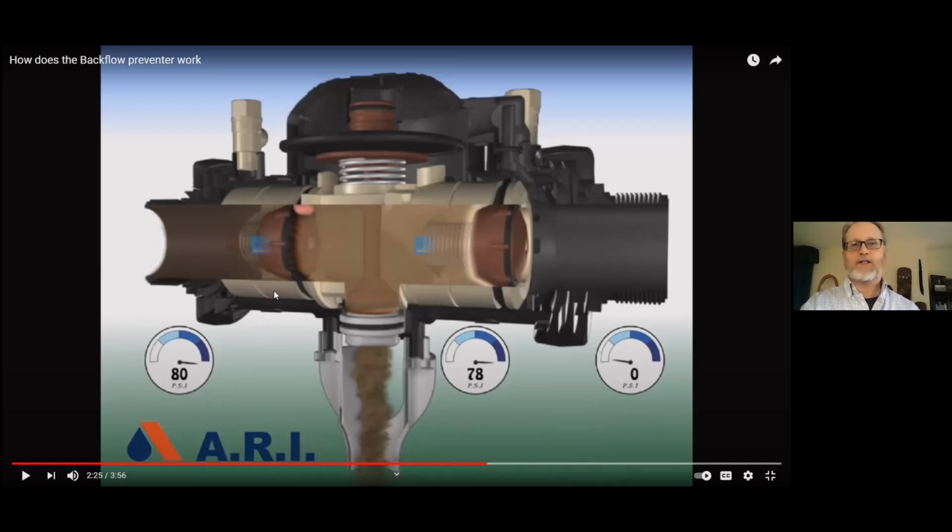The next device down actually looks very similar to this, except there is no relief valve. It's a double check valve assembly. So it has the test cocks, it has the isolation valves, and it has 2 independent check valves. It just does not have a relief valve. It will work the same way, but it cannot relieve potential contaminated water in this chamber. So typically used for non-health related situations.